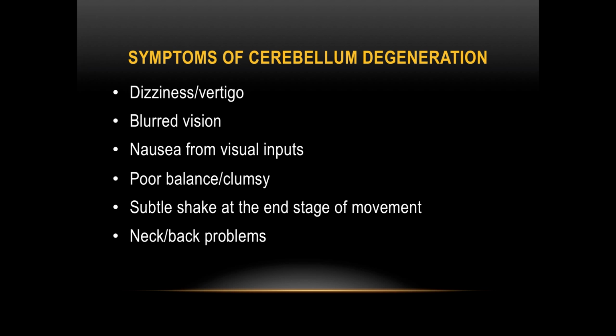You can have dizziness, vertigo, blurred vision, nausea from visual inputs. So if you see, let's say, a polka dotted shirt or a striped shirt, you get a little nauseous, that could be an issue with the cerebellum. Poor balance, sometimes a subtle tremor at the end of a movement. So you'll reach for something and at the end you just get a slight tremor of your hand. And chronic neck and back problems can be a sign of cerebellar degeneration.